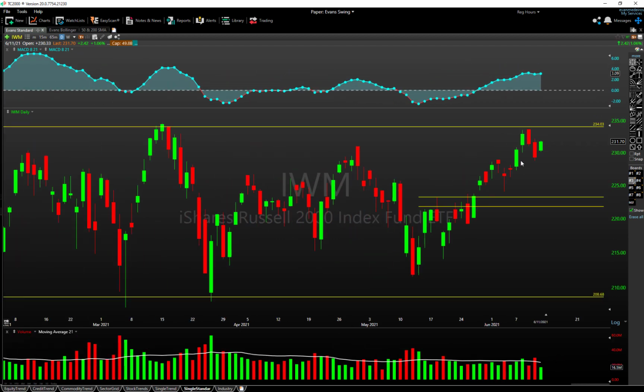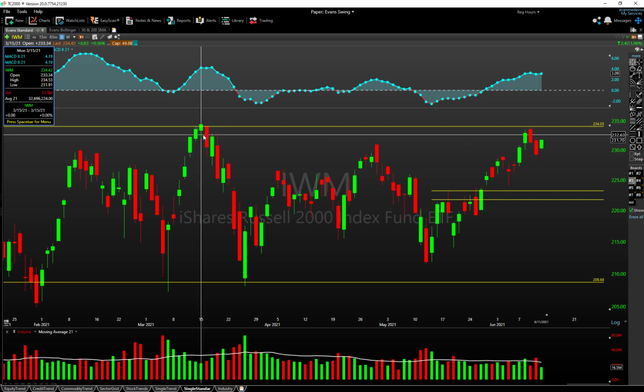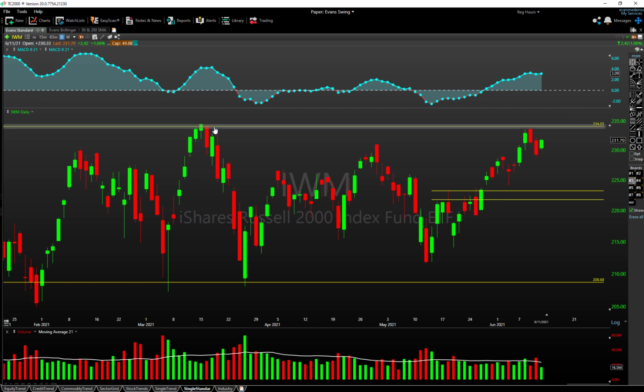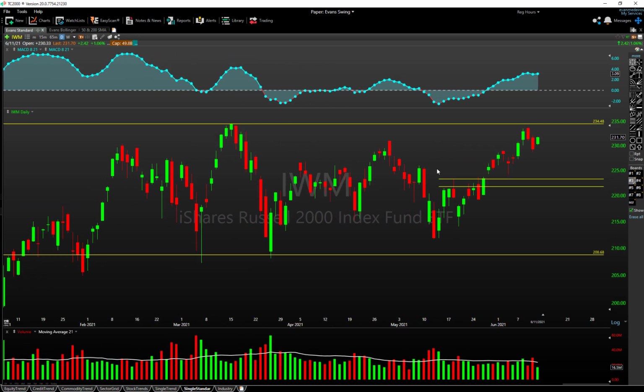But I do want to start to pay attention to it now, and this is where moves can happen pretty quick, and you can miss things in a snap of a finger. So let's pay attention to the Russell up here. I'd say 234 is basically the magical number. If we start closing above 234, or I guess you could use 234.42, which would be more or less the exact highs up here, that's the level to pay attention to see if that Russell 2000 can start to break out to the upside. So that's what I'm watching.